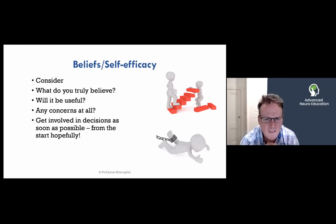If you're not convinced, that's quite important. So as a clinician, we need to try and explain where it sits and why it might be worth investing a bit of time into it. Will it be useful? Do you have any concerns about it? We can actually inquire about this as early as possible. And when you're doing a program, see how you're still feeling about it, because we can alter and adjust a program based on those things. Because if you don't believe in something, it's really not going to work very well.